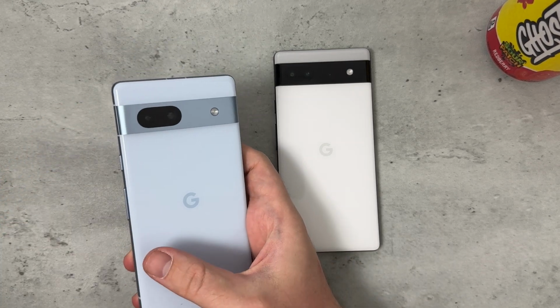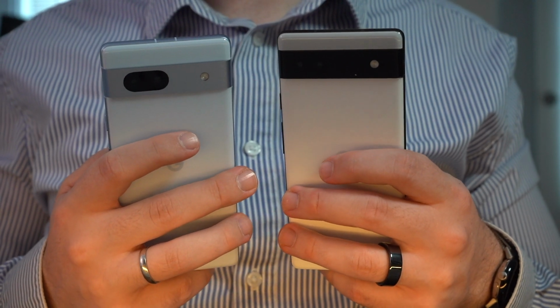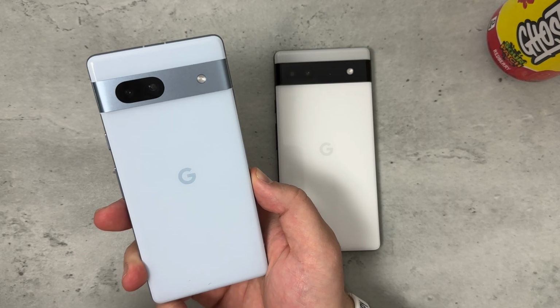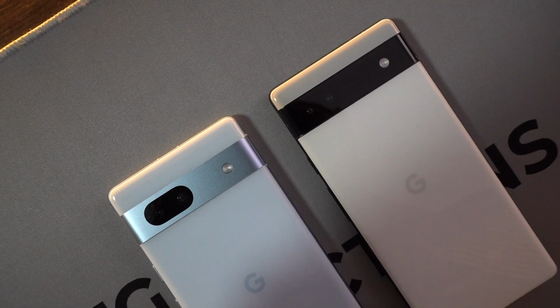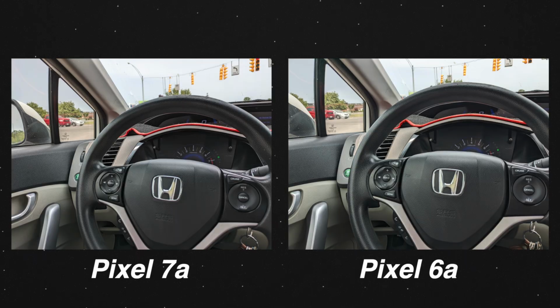So it's a larger sensor, which means it's going to bring in more light to your photos. However, just know that even though it's a 64 megapixel camera, the photos are pixel binned down to 16 megapixels, but it does bring in more light, and it's a Pixel camera in the end, so it won't let you down. And I'll be putting up sample photos on screen.